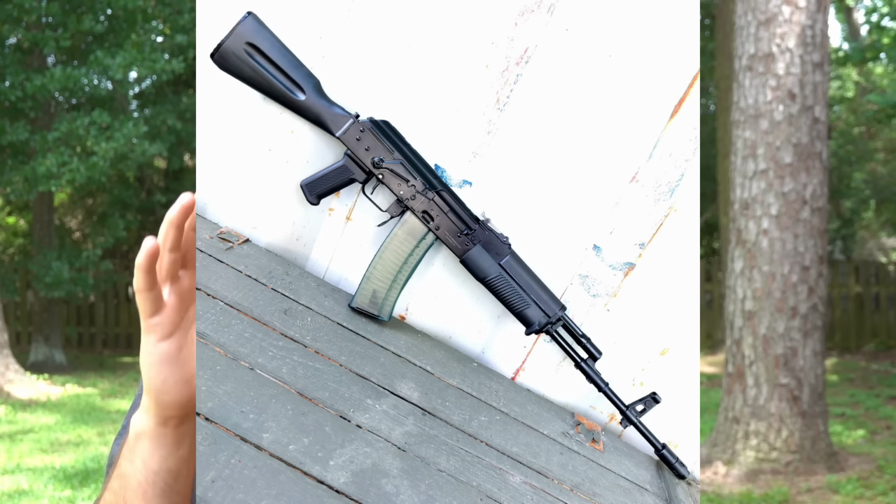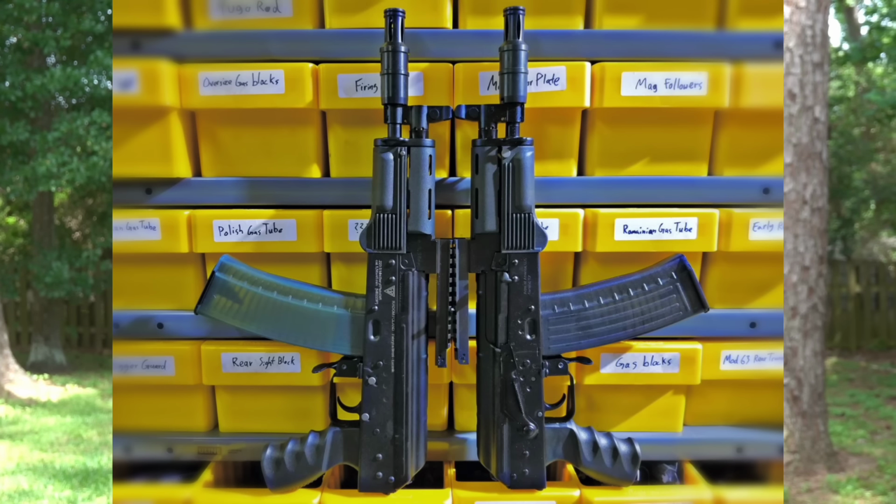Moving a little higher in the price range, $1,400 to around $1,500 puts you well within range of an FB barrel. FB Radom, the mini barrel at one time was half the price, but we'll talk about why that's not the case anymore.